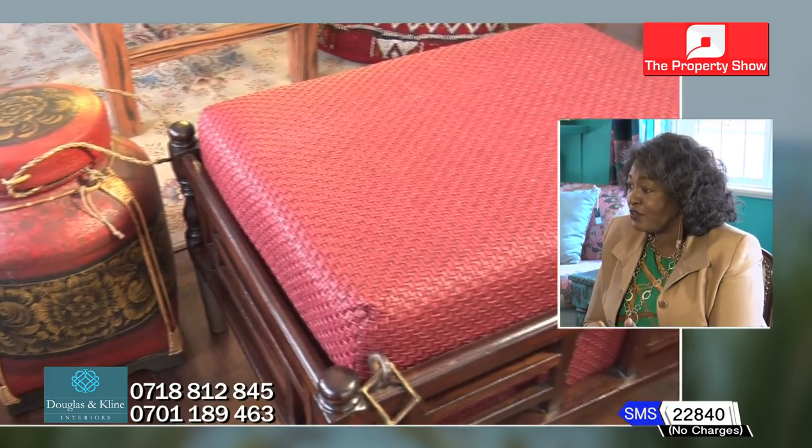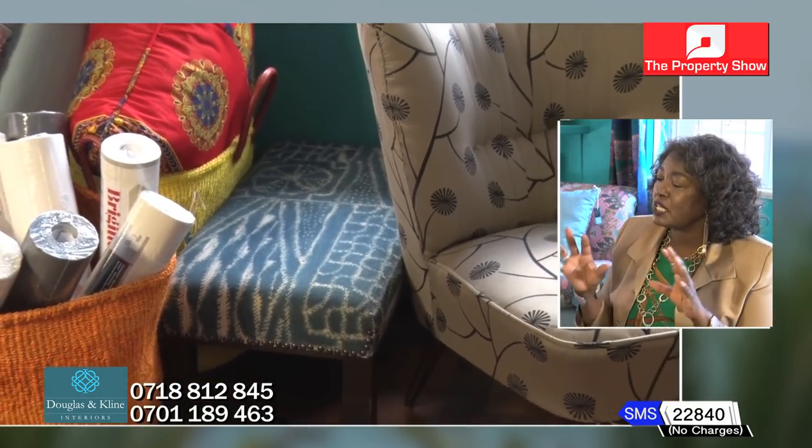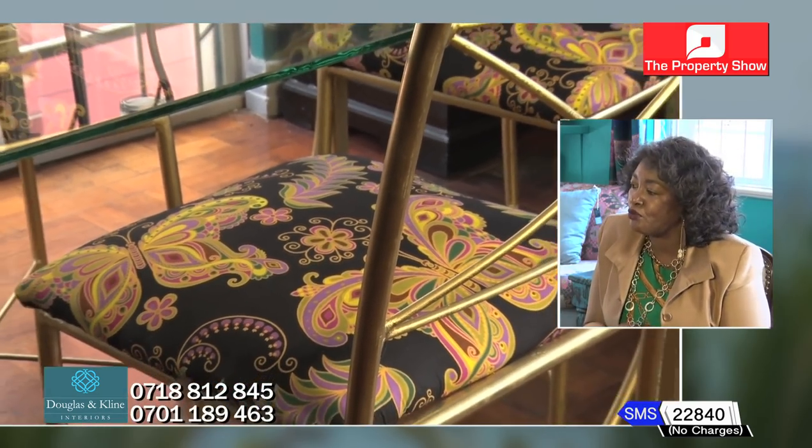I've been collecting pieces from all over the world. I have some pieces here that are from just down the road in Nairobi. I have other pieces that are from Thailand. I have some pieces from Singapore. So I try to collect, especially when it comes to fabric that has texture and color. I try to collect fabric from all over the world.